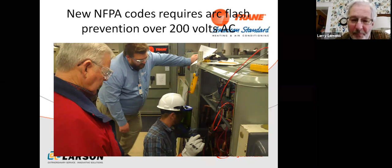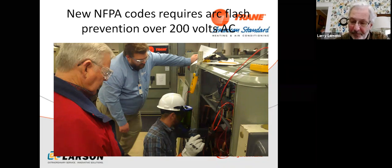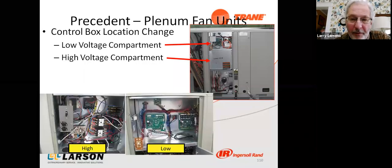So the reason we put this in here is when you go to the factory, if anybody's ever been to factory training, OSHA has rules about working on live electrical systems. And you're supposed to have arc protection, face shields, hot gloves, all kinds of other things. I'm not going to get into the particulars on that. Most companies have their safety protocols in place. So I'm just telling you that when you're working on stuff over 200 volts, there are some additional rules you need to be aware of, and that do change what's going on in the field.